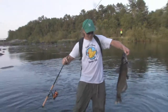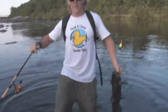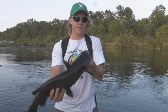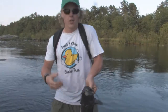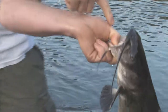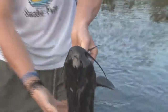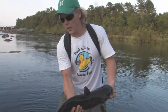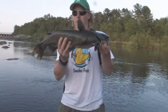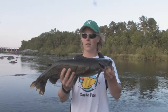Not a bad fish. I'll get you close up here so I can kind of show you how to grab one of these things. Not a bad looking cat if you ask me. Just a quick way to show you how to grab them. Just like a largemouth bass, you get your thumb in there, and they have this jawbone. I don't know if you can see that or not. You get your thumb right on the other side of that, and you can pretty much have them locked down. They're not going to get away. But yeah, it's a nice cat. I don't know how long it is, but a cat's a cat to me. We're gonna let him go.